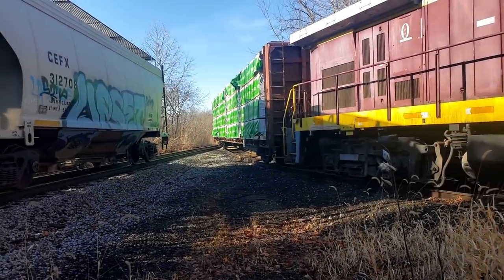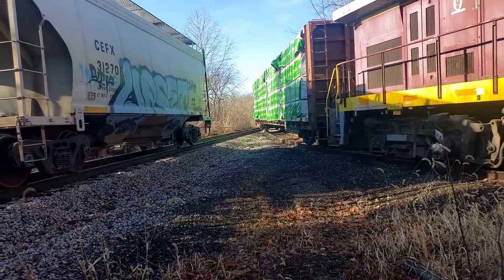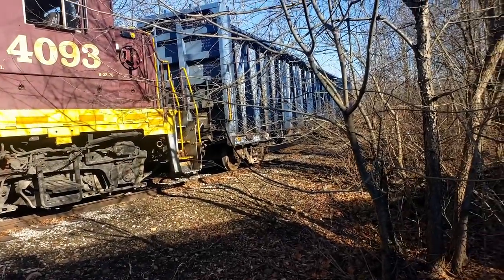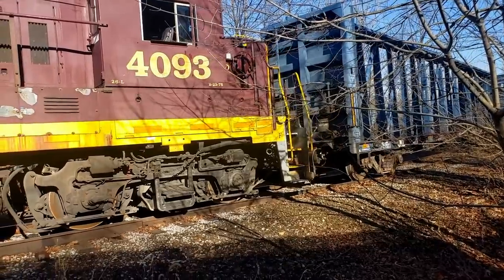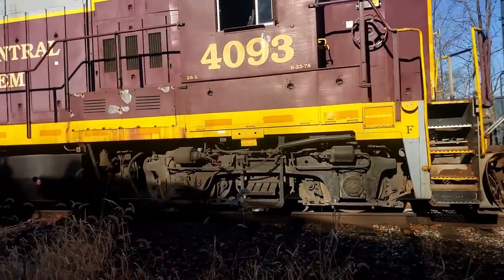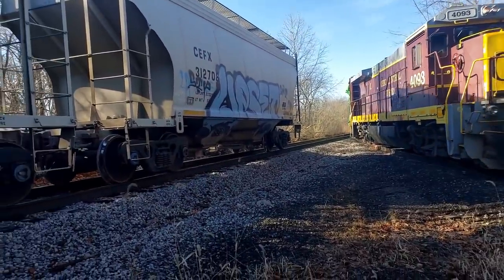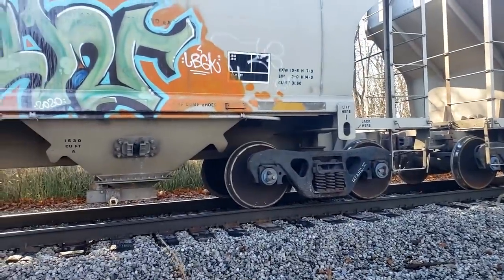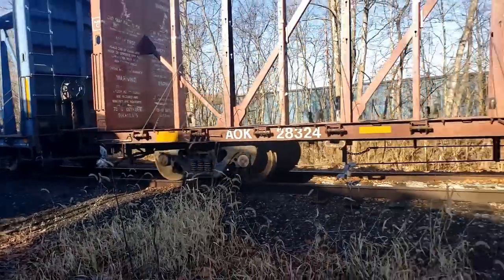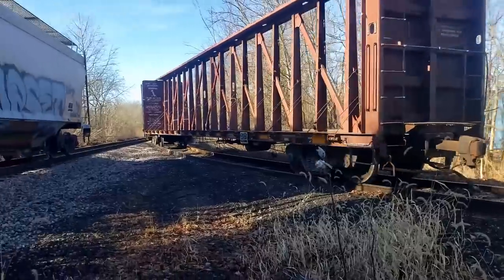So are you keeping track? What have we got now? Now we've got the 4096 providing the power, five loaded lumber cars, 4093 along for the ride, and two empty lumber cars. The empty cement cars are over here. What do you think the next move is? The car was built in Nova Scotia in 05.